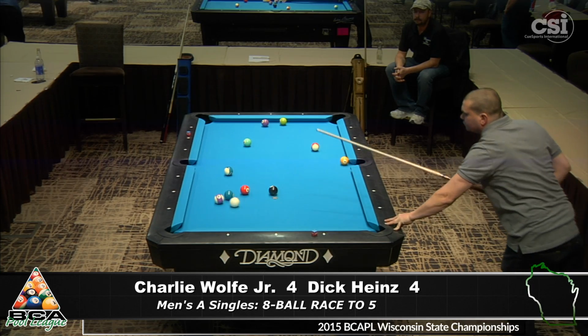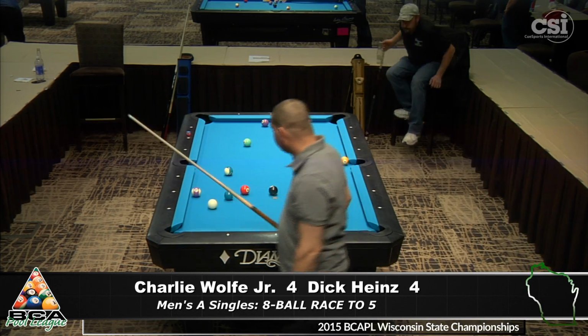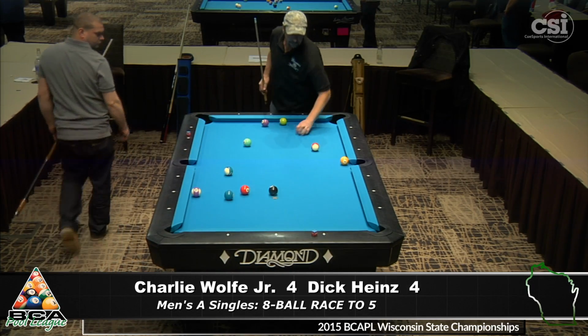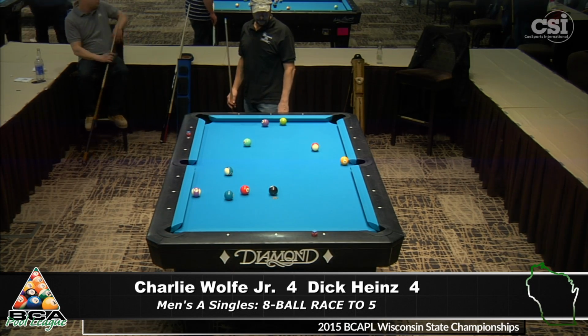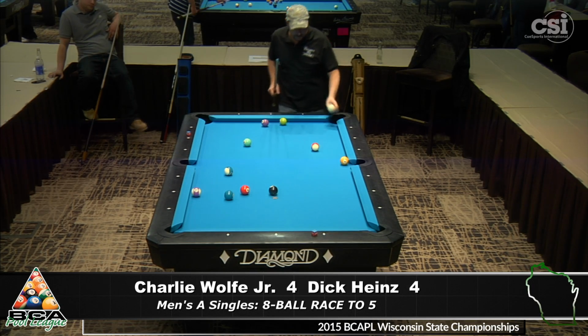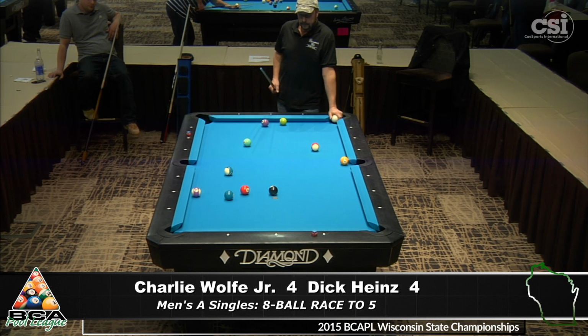Oh, that one's going to reach. That one didn't reach. That's a major error. After all of that, he's not only opened the balls up, but he's fouled. And here's a similar situation of that 5 ball a few games ago when he made a circus shot and then made another circus shot.